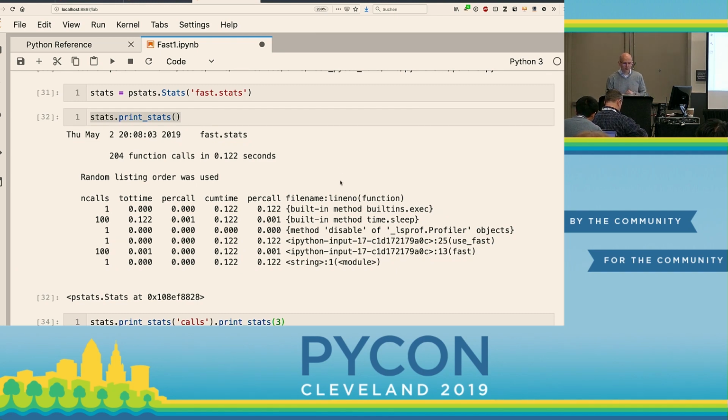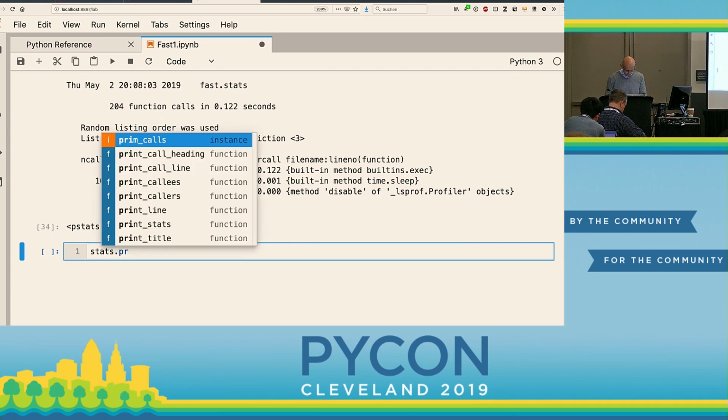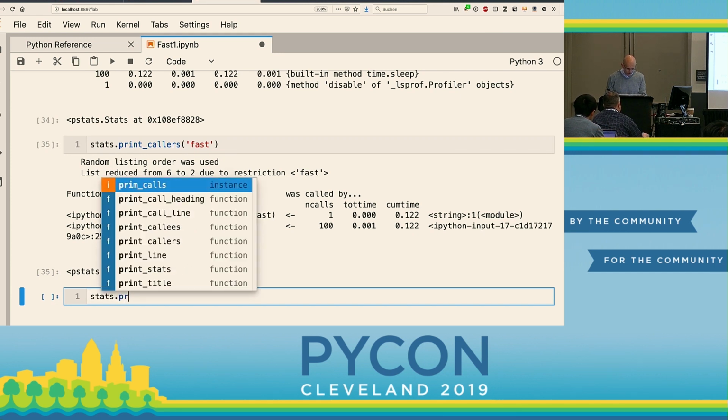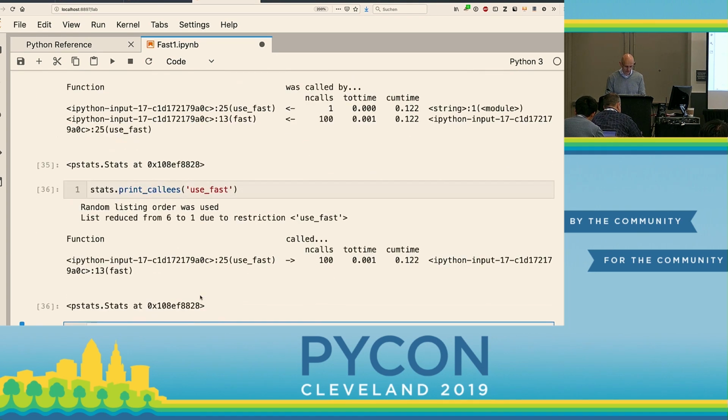You can also find out who's calling whom. There are some things in there. You have to say print callers. There's callers and callees. Callers in one way, so who calls use fast, and you see that you have this connection here, that use fast actually calls fast in this direction. And the other way around you can say print callees, and then you get the other. Use fast. So just ask the question a different way and say use fast, and you get this information out of it. Those are things you can find out.